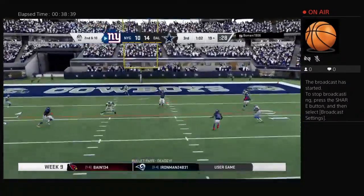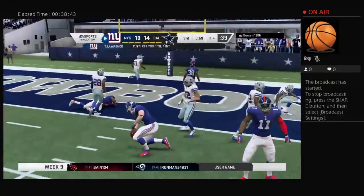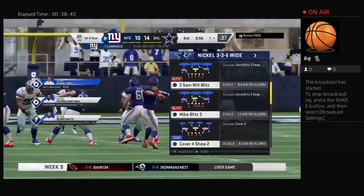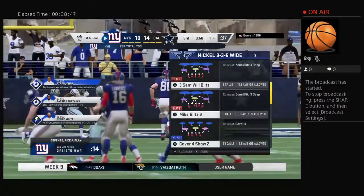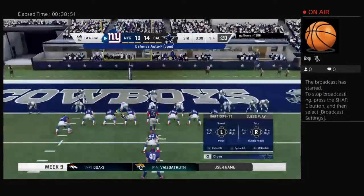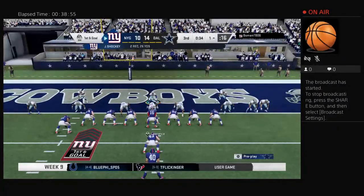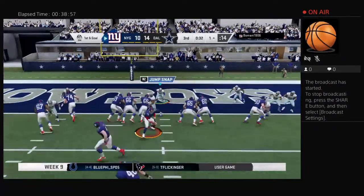Throwing again, Lawrence. That is caught inside the 5, and he can't quite get there. Tackled down at the 1. Another good completion on the drive as the Giants have a 1st down. So they've been in the red zone 3 times, and it's yielded just 3 points. Can they find the end zone here on 2nd and goal?